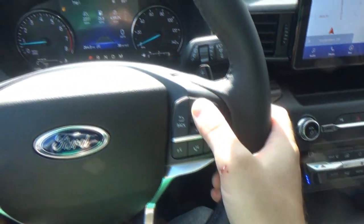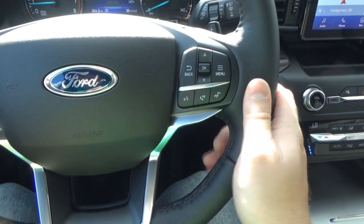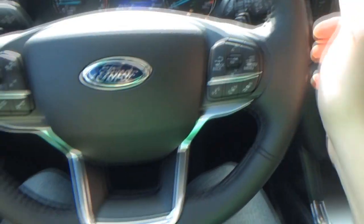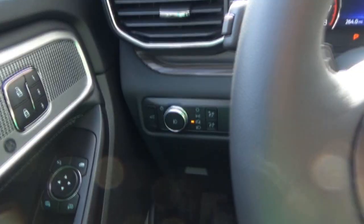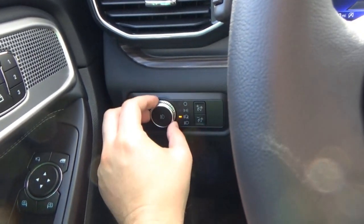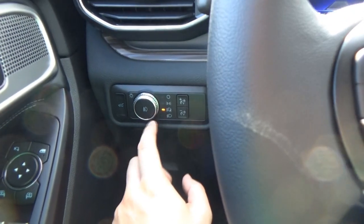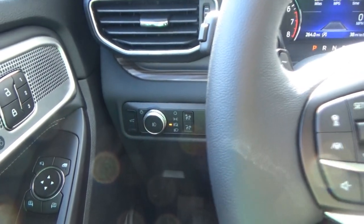Over here, this would be our display controls, as you can see. Voice command, phone, and audio controls here for skipping songs and whatnot. Over to the left side, we have our rear liftgate release, our exterior lighting controls, fog light controls in the center, and our auto or interior lighting dimming.